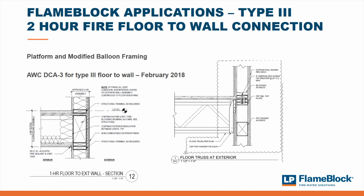And then the type 3 construction, the full floor-to-wall interface, I think this is starting to get some clarity now. Over the past few years, there's been the debate of whether, at that floor space in the wall, it is required that it has to be fire treated. That's been a debate that was going on for a while. So in February of this year, the American Wood Council produced a document that is a good reference for these floor-to-wall connections in type 3 construction.